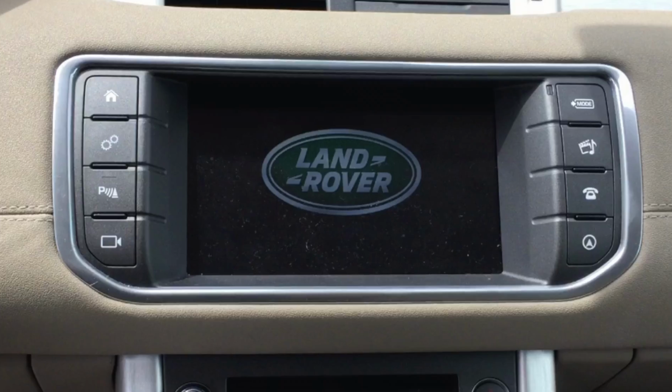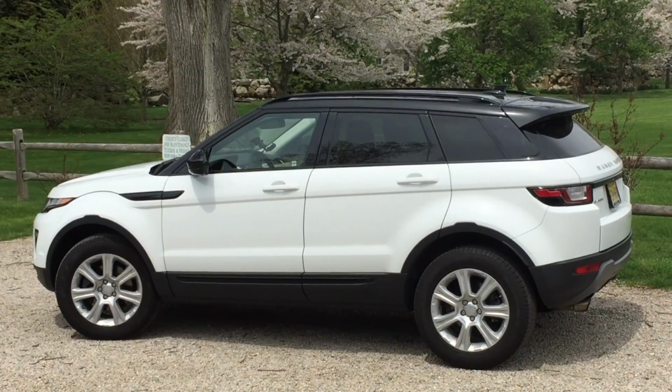Let's go for a ride. I can't believe that this car has been manufactured since 2012. The appearance of it is still very, very fresh to me. I think it looks like it just came off the design table.